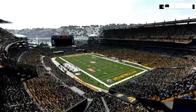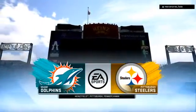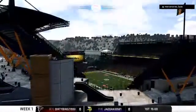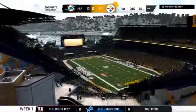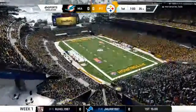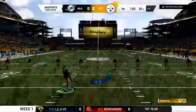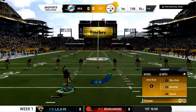Okay, Coach, we are at the confluence of the Ohio, Allegheny, and Monongahela Rivers at Heinz Field in Pittsburgh, PA. The scene a few moments ago, here it is. It's unlike any other in sport as both teams made their way out of the tunnel. These folks are fired up as their guys are ready to do battle between the Miami Dolphins and the Pittsburgh Steelers.